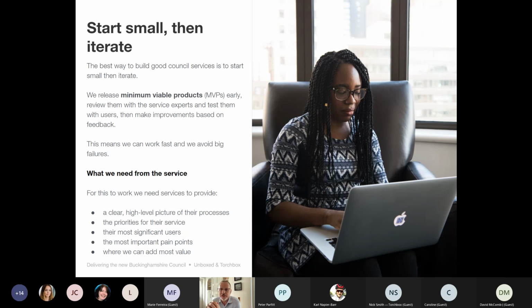It's a two-way thing. So we'll start with the small, with minimum viable product, which means that we're focused on those key user journeys that we know from analytics and from looking at the call center stats, complaints data, that are really the things that either drive the most traffic or cause the most problems for customers. And then once we've done those, we can then come back and iterate and look at some of the less common user journeys. Next slide.